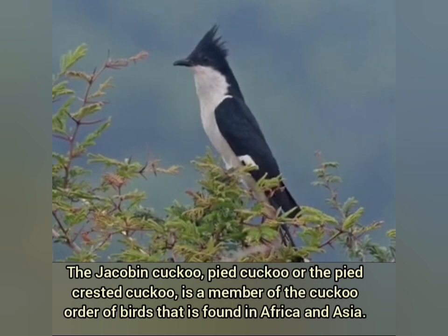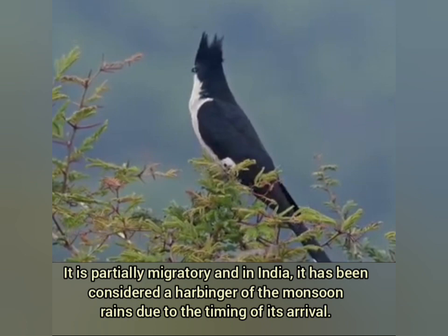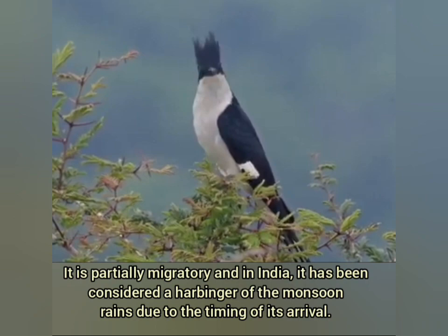The Jacobin cuckoo, pied cuckoo or the pied-crested cuckoo, is a member of the cuckoo order of birds that is found in Africa and Asia. It is partially migratory and in India, it has been considered a harbinger of the monsoon rains due to the timing of its arrival.